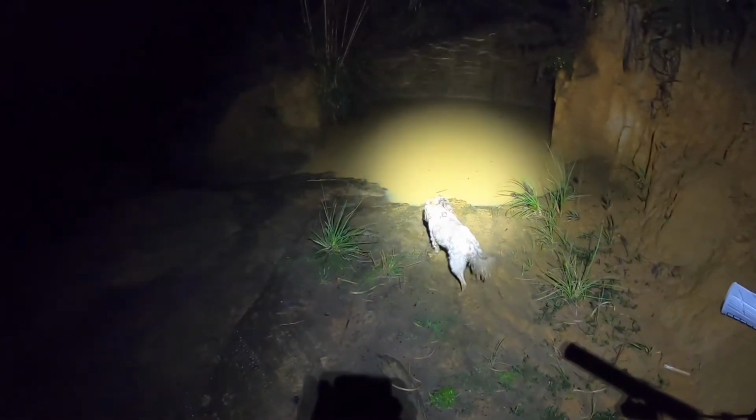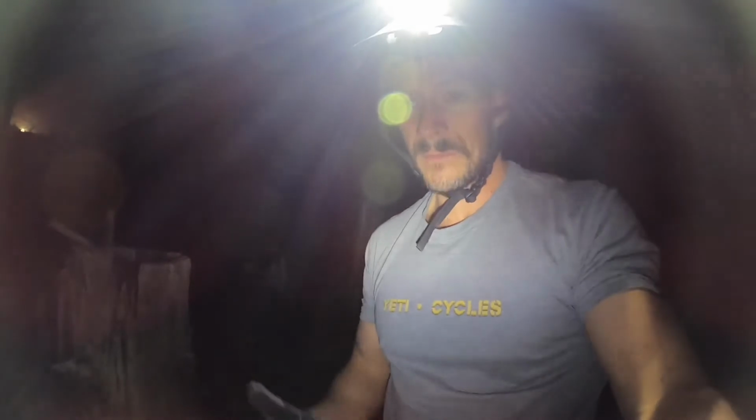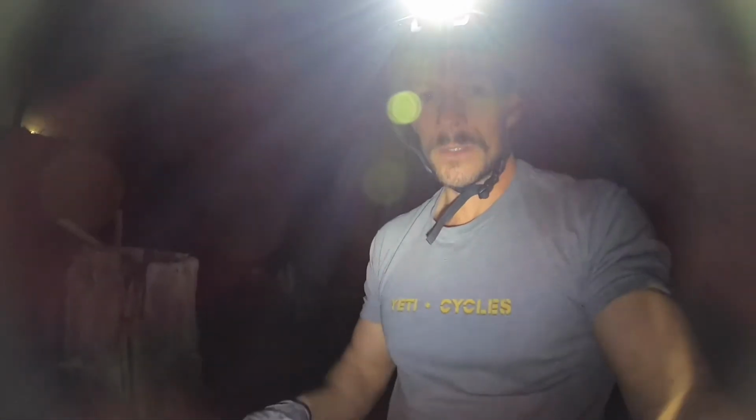So 10k in, just stopping for a drink, and all's going well so far. Right then, so I'm 10k in and it's green so far, so that's going pretty good. How long have I been riding? About like 40 minutes. So let's go hit some more trails.